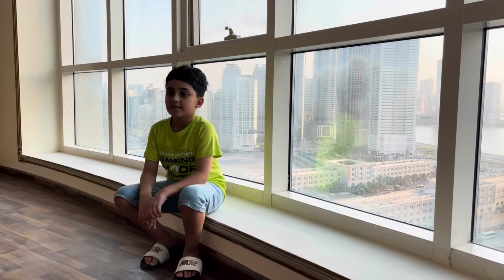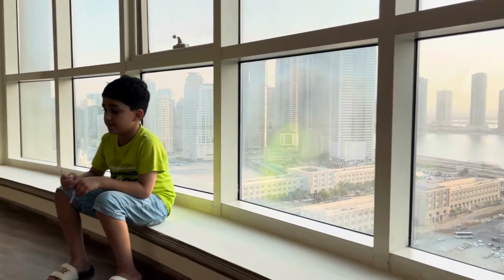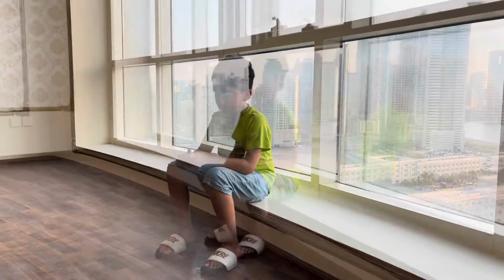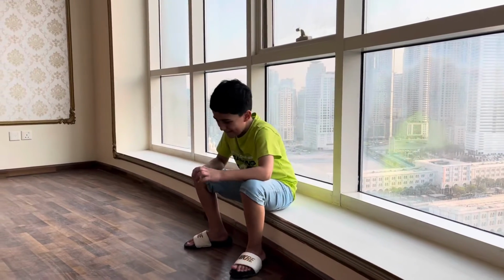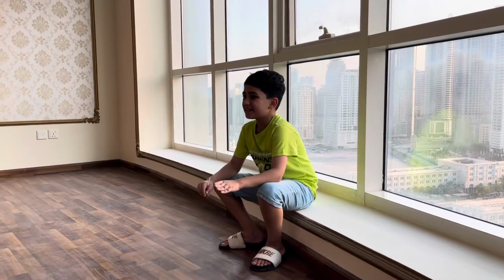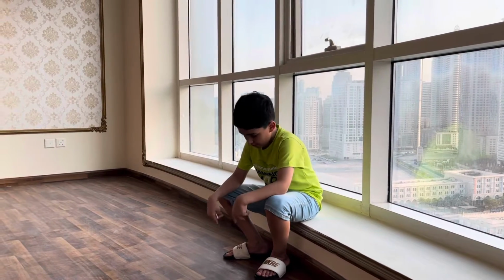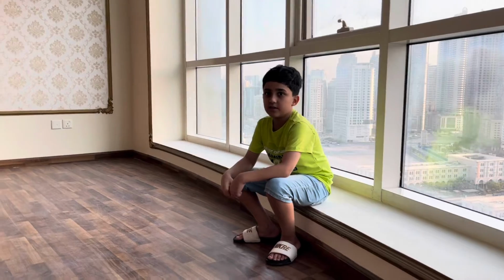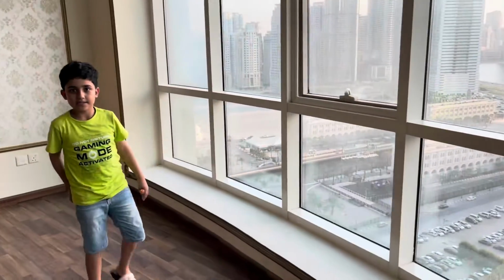So do you like this home? The favorite thing about this home is... what is the favorite thing? My favorite thing about this home is the amazing, smooth and satisfying black brown floor. We fixed this one actually. When you take this brown floor, we'll paint it.